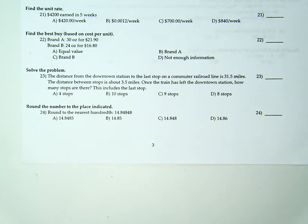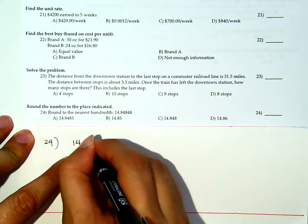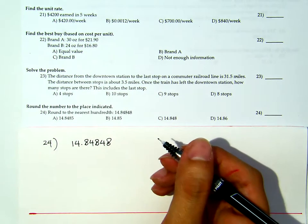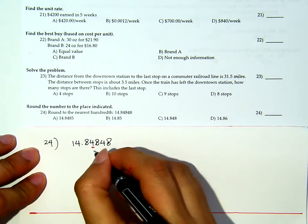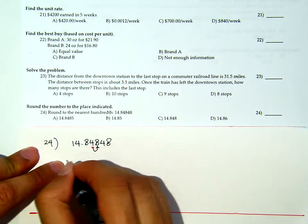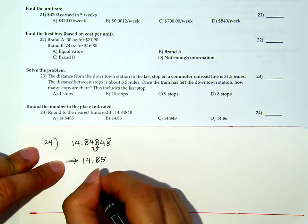Number 24. Round the number to the place indicated. Number 24, round to the nearest hundredth. 14.84848. The hundredth place value is the second decimal place, to the right of the decimal point. Okay, now because the digit to the right of that is 5 or greater than 5, the 4 will be rounded up and it becomes 14.85. Okay, therefore the answer is B.